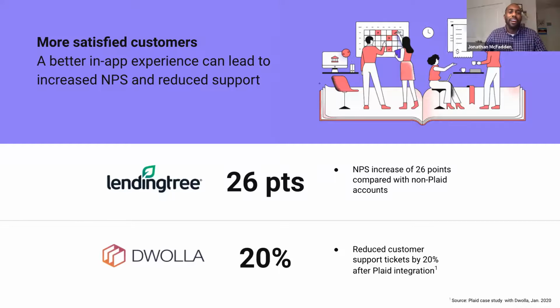Sure thing. Everything you just said, Bryce, really dovetails nicely into greater customer satisfaction and happiness. We knew our customers wanted more than a free credit score when using our products. They wanted a connected mobile-first experience that helped them manage the range of their financial lives and health. So that's why integrating with Plaid made so much sense. And it's paid dividends in customer satisfaction and happiness.